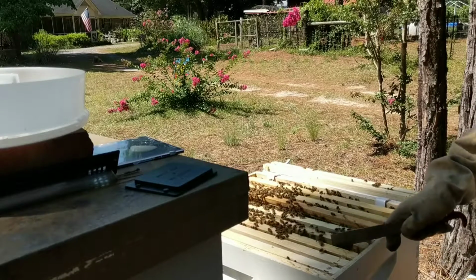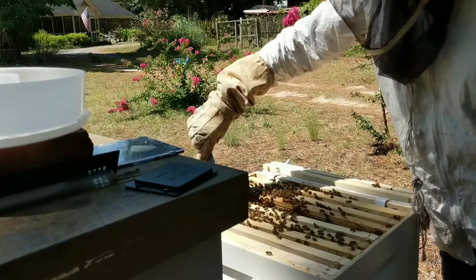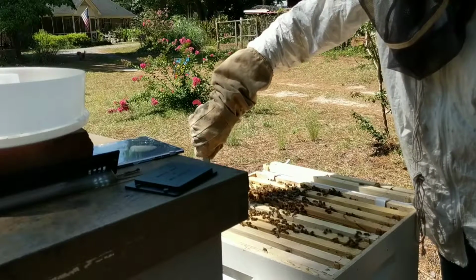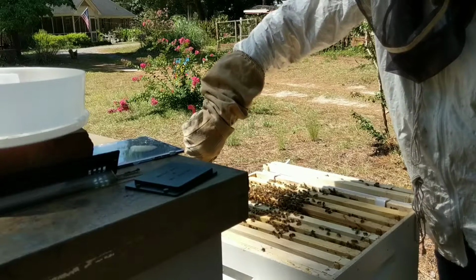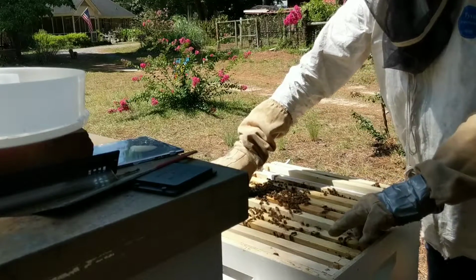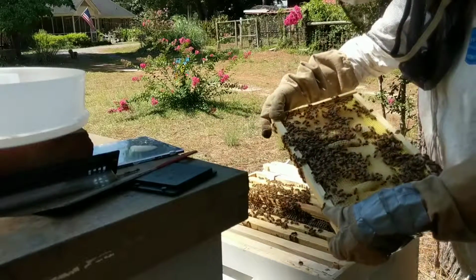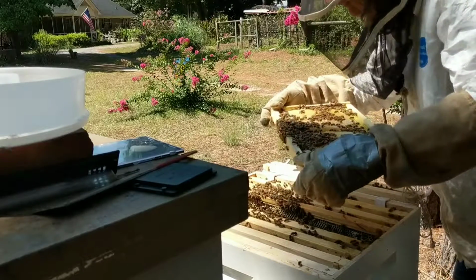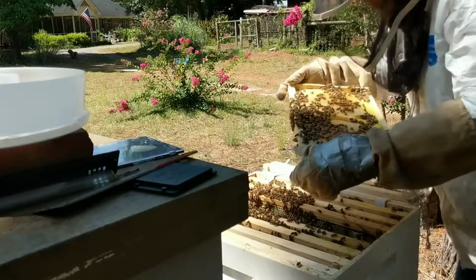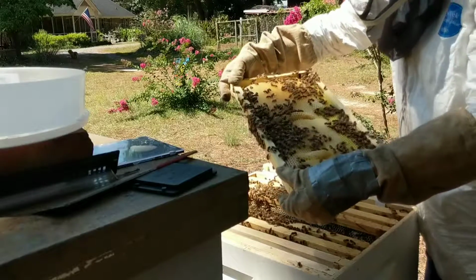Okay, let me see. So hopefully my camera's running and this is all getting recorded. We've got larvae on this frame. They're doing their best to dry out this right cell.